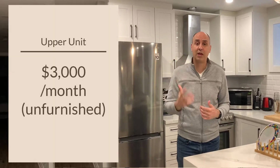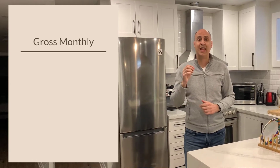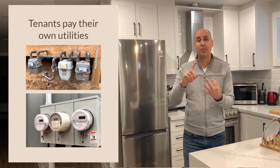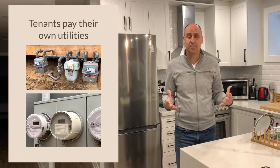So, let me talk to you about some numbers on there. That's approximately, unfurnished, about $3,000 a month. So, gross monthly, that's $8,000 a month plus utilities, because remember, there's 3 separate hydro meters and 3 separate gas meters. The tenants are responsible for all the utilities.